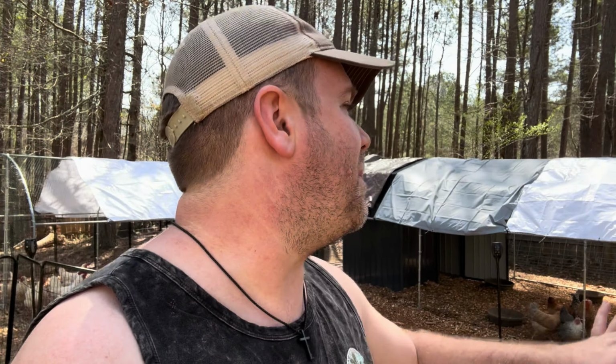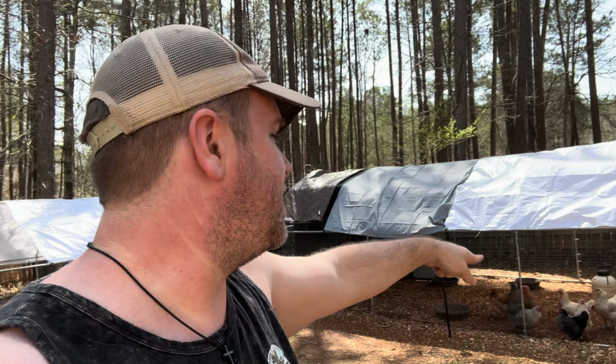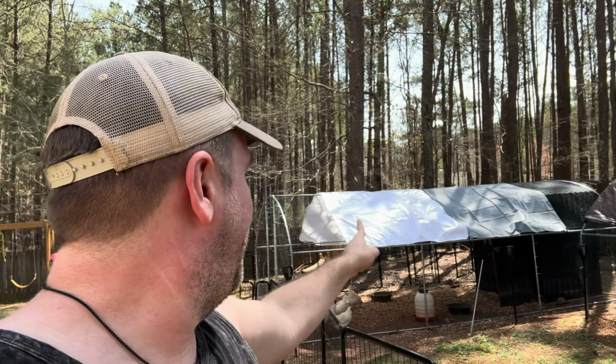And one thing I want to ask y'all's opinion on is I'm going to start naming this area. Now, I'm going to get a little sign because these are the Williams right here, Andy Williams and his girls, and then, of course, his son, Bailey. And then the Jacksons, Michael and his girls. But what should I call this chicken coop area? Put your comments down below, and I'm going to choose it on a live.